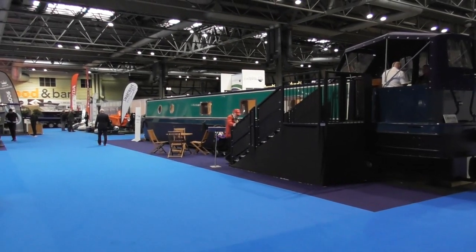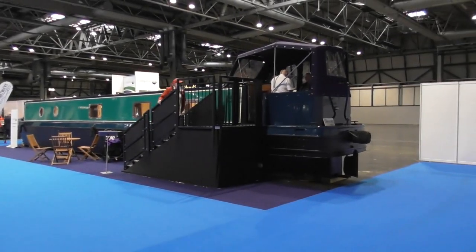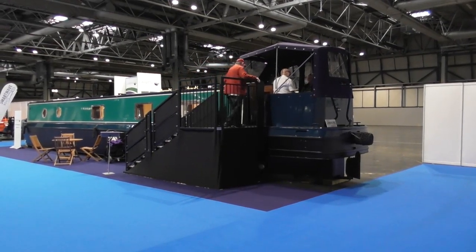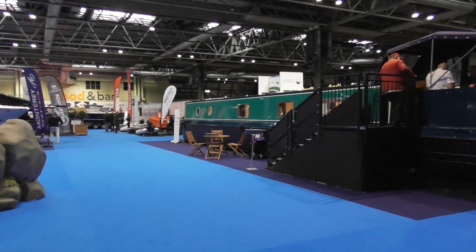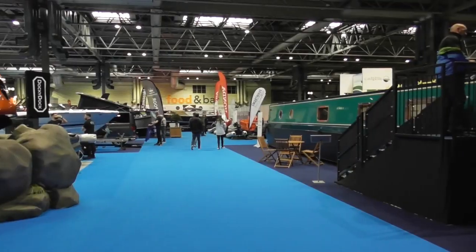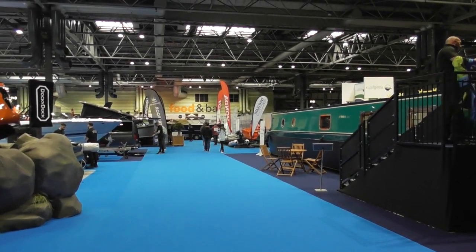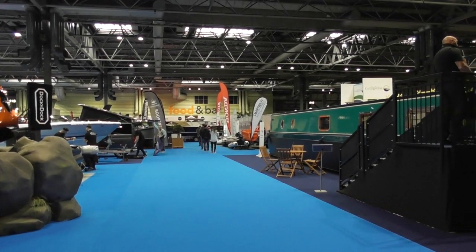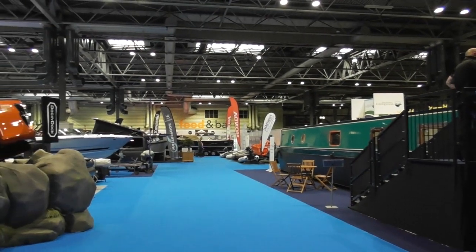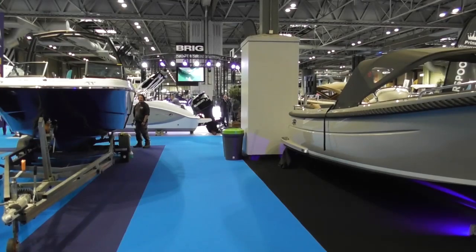There are an awful lot more narrow boats here this year, and there's this one right at the end of the first hall. This is hall 17. So I'm starting off, I came through the entrance and turned right, and I've gone right to the end of the first hall here. I intend to try and cover the leisure boat section first.